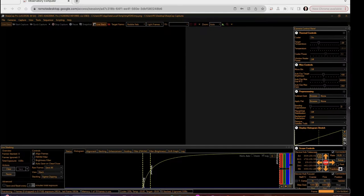Very little in the line of astronomy is a single shot of anything. We generally take multiple shots and then stack them. Makes them much clearer and reduces noise and all sorts of other things.